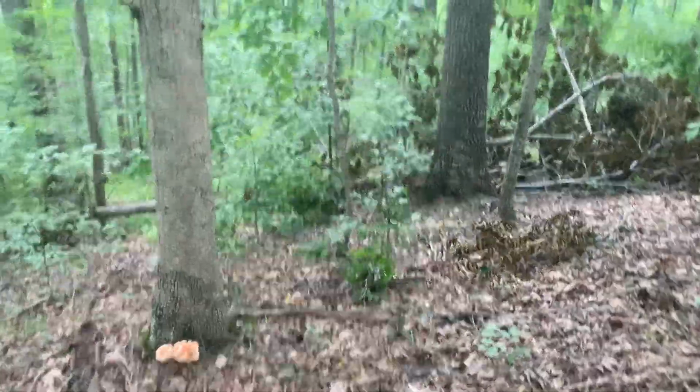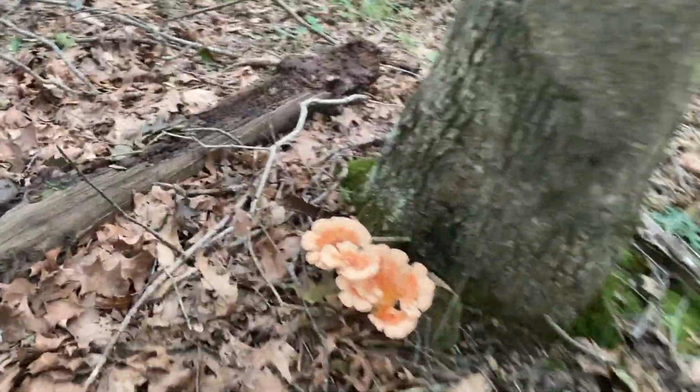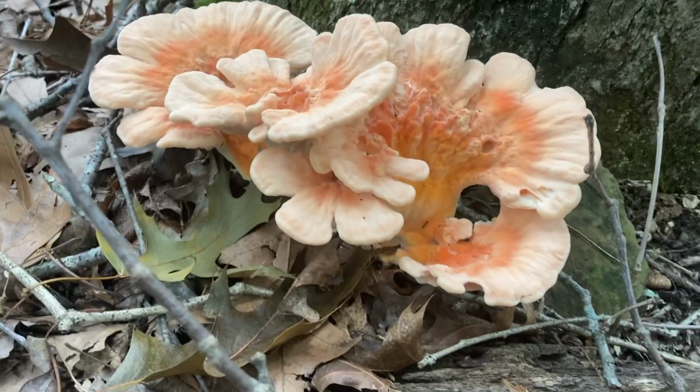There she is. Our first chicken of the woods.